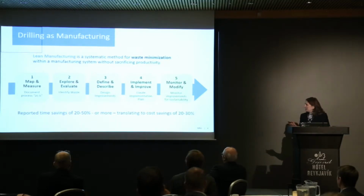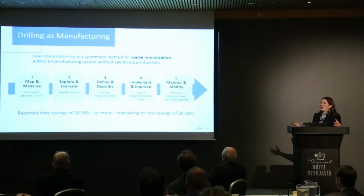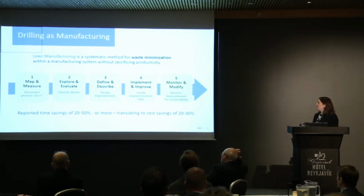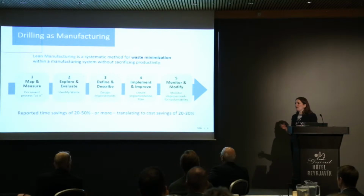Lean manufacturing, where you look at a well as a manufacturing process, is a way that you can help minimize waste. Lean manufacturing comes from Toyota. There's a lot of training out there, and this is a 5-step process that I'll talk about as it relates to drilling. But when you go through a lean process and this training, you start with something simpler that most people are familiar with.